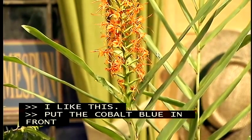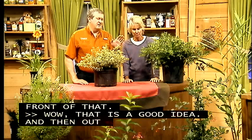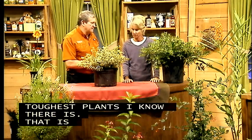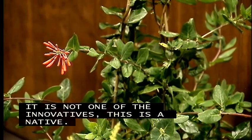Yeah, very good. And then out here in the front, you have another one of the toughest plants I know there is, and that's one of your honeysuckles. It's not one of those invasive honeysuckles. No, this is a native. Right. No smell, no fragrance, but it has repeat, continuous, almost constant bloom on it.